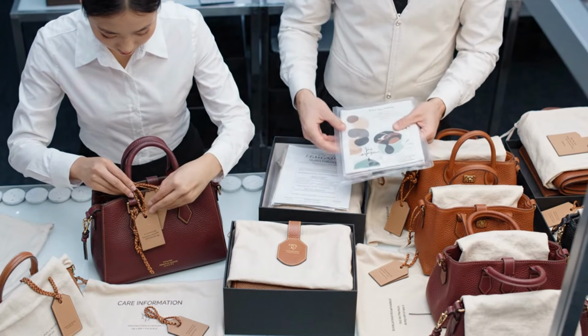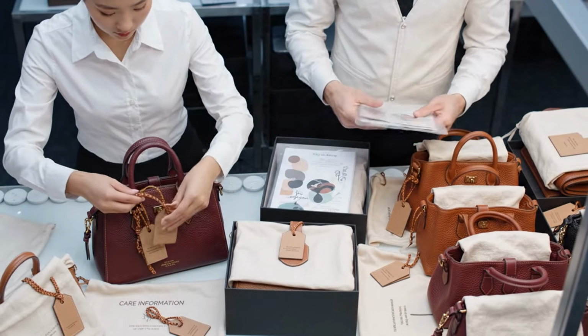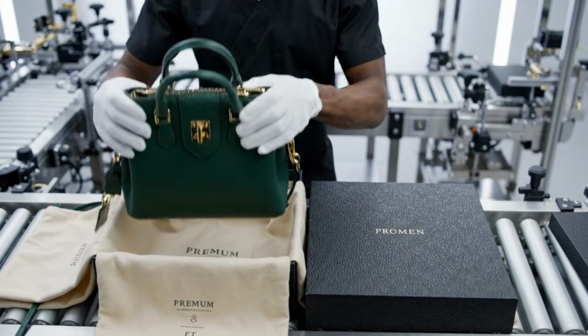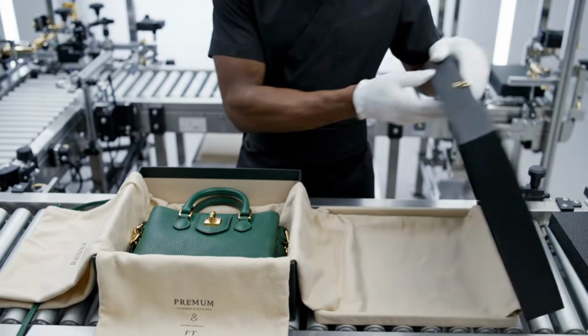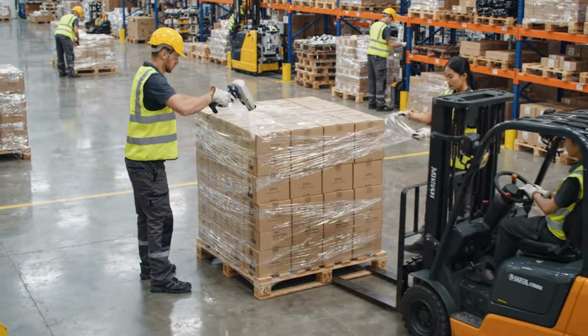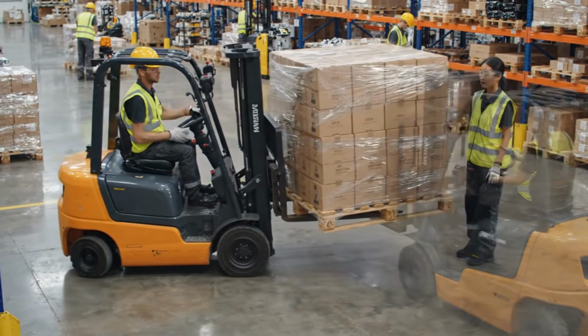Product codes, care information, identification tags, and packaging documentation are prepared to keep every handbag correctly traceable. Larger shipments are grouped together and secured on pallets, creating stable units ready for organized warehouse movement.